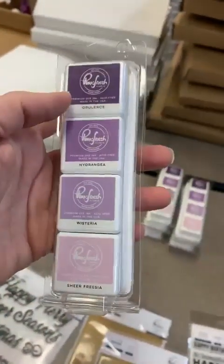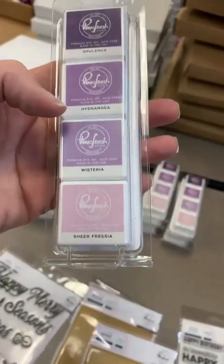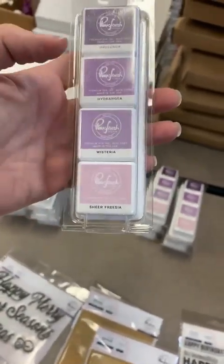This one here, Napa Valley. We've got Opulence, Hydrangea, Wisteria, and Sheer Freesia.